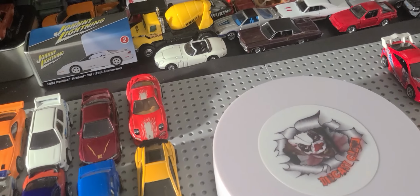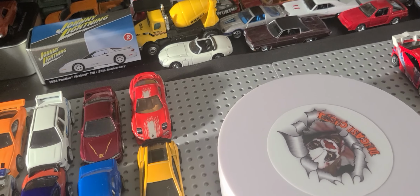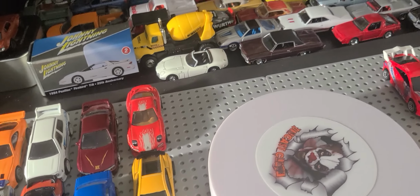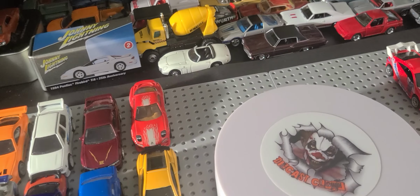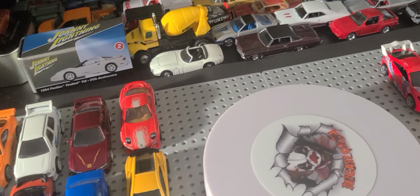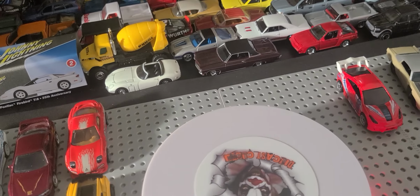Next. Sorry, my hand's in the way. Where are we gonna go next? So we might as well, since we went way over there, we're gonna talk about Letty and Dominic's car probably. Okay, yeah. Let's go with Dominic's car.